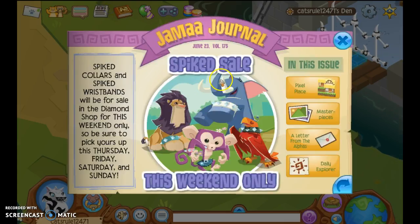So right here we have spiked sale this weekend only. That monkey is wearing a dress. What the heck? Okay. Spiked collars and spiked wristbands will be for sale in the diamond shop for this week only. So be sure to pick up yours this Thursday, Friday, Saturday, Sunday. Do it quickly! Do it now!